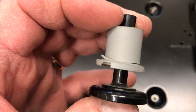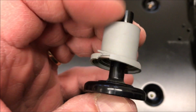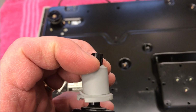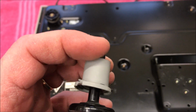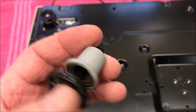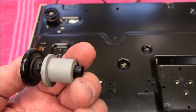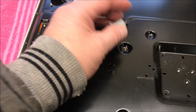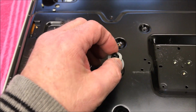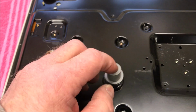See, it's supposed to be like that, and then that would screw in, and as you tighten down the screw, it will extend this a little bit, and that's what gives it its bounce. When you press down on the top of the turntable, it gives it a little bit of bounce. Yeah, okay. Boy, every time you think you find something, you find you're wrong. That's typical, but we'll keep working on this.